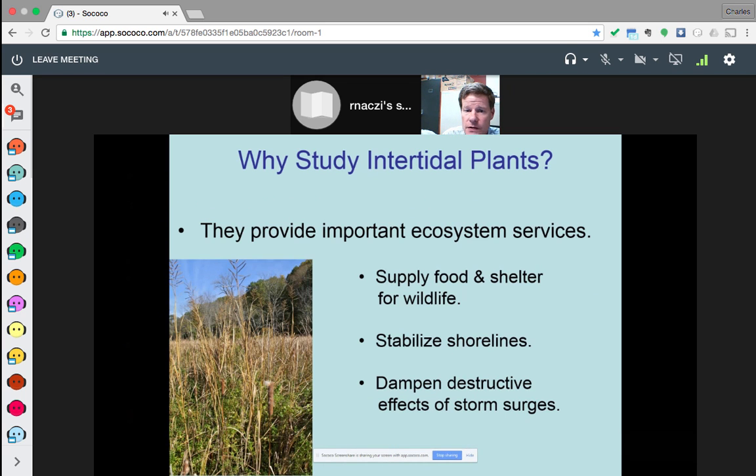And then another point. I hope by now I've convinced you that intertidal plants are important, but I'll end with this one. Intertidal plants provide a range of ecosystem services. And as we think, while we're still in hurricane season, this is especially relevant. Among the things they do is they supply food and shelter for wildlife. They also stabilize shorelines, and the one that I'm showing here is one of the cord grasses that grows very tall.